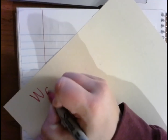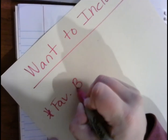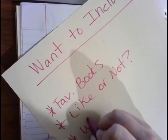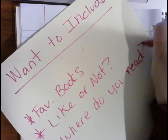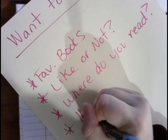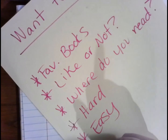And some of the things that you want to include are going to be favorite books, do you like it or not? Where do you read? Maybe, let's see, what's hard for you about reading? What's easy about reading? What books didn't you like?